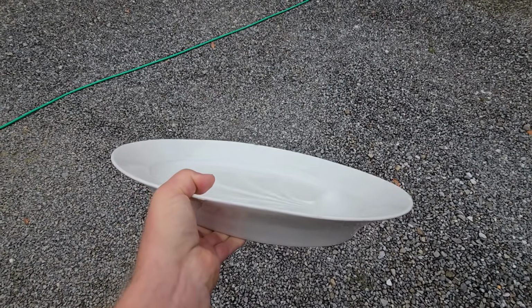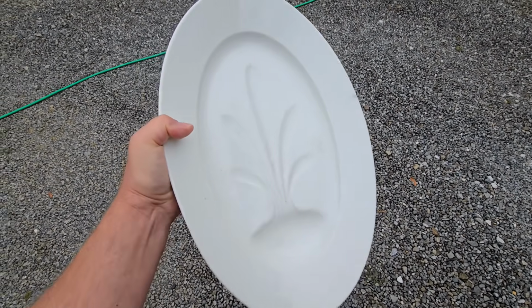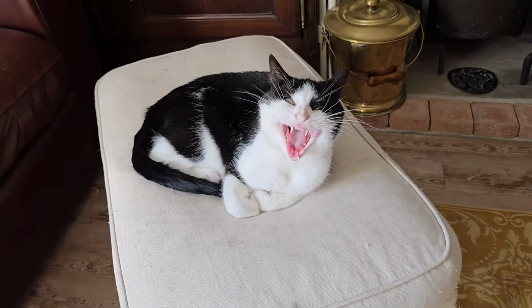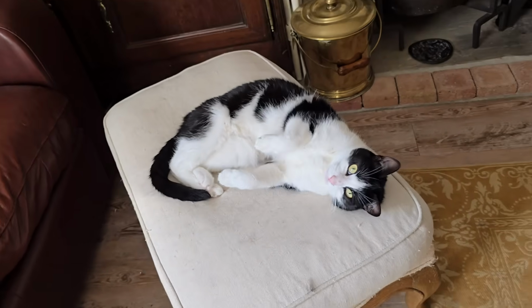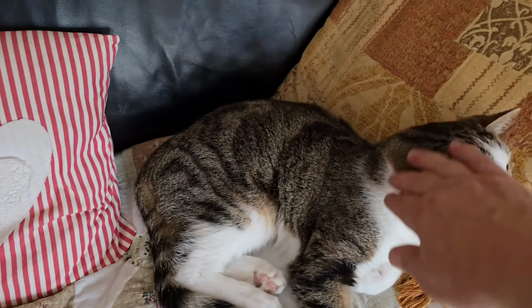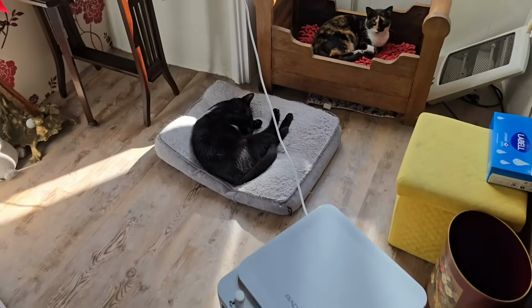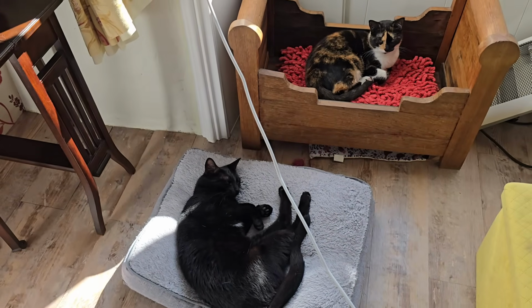Right, let's get this indoors. Unpack me farmyard treats. Back home now, so we're just checking on those cats. Yeah, you've had a hard day, haven't you? Yep, looks like they've really had a hard day. They're all exhausted.